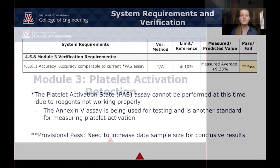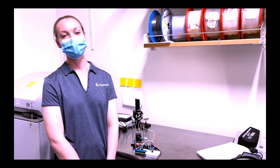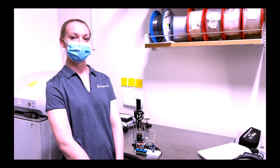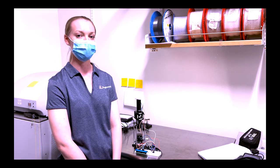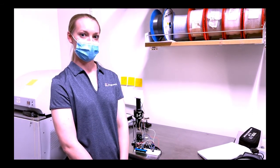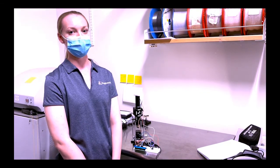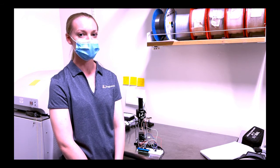The requirement for our third module is to be able to detect platelet activation with accuracy comparable to the PAS assay. Preliminary results suggest that this requirement is met, but we need to run additional tests to increase the sample size in order to make a final decision. Here's our fluorescence detection module. All components are commercially available and are powered by a standard wall outlet, which goes toward our goal of a point-of-care system. Our initial design used a button to power an LED light source, which would enable fluorescence of the activated platelets in the channel of the microfluidic chip that was designed for the system.